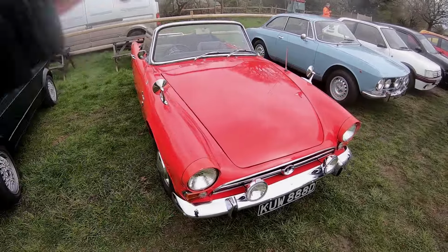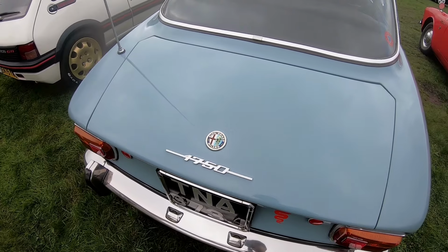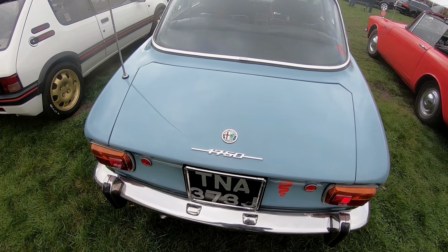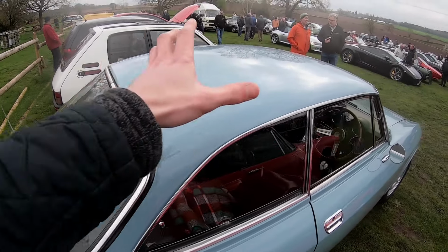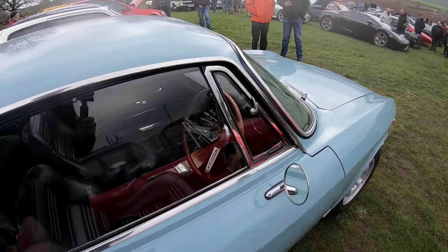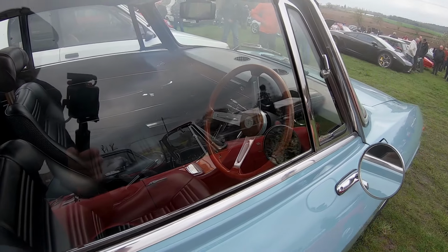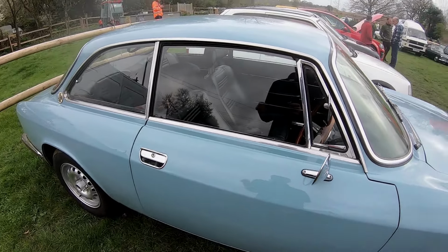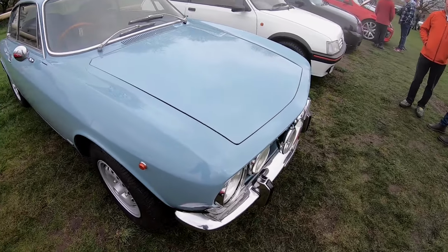Sunbeam Alpine, which we've seen before. It was parked in a different place. I remember that being there. Alfa Romeo 1750. The way the roof just curves over, and then it kind of comes to a stop and then does a separate dip. The wood in these Alphas is exquisite. Wood, chrome, and metal is what the Italians used to combine very, very nicely.